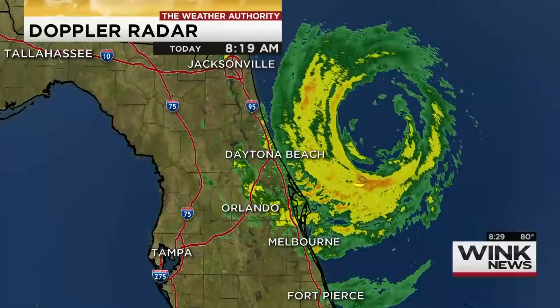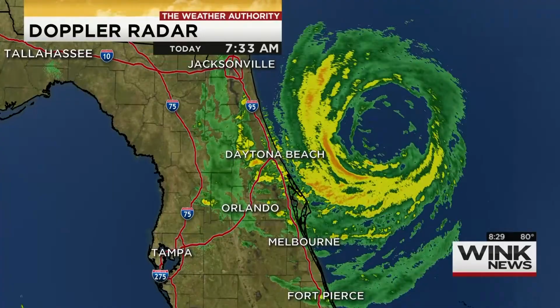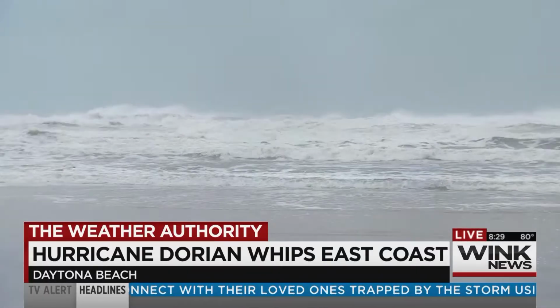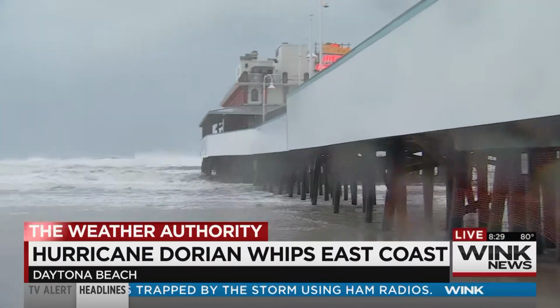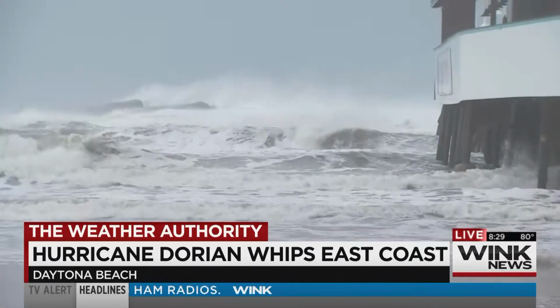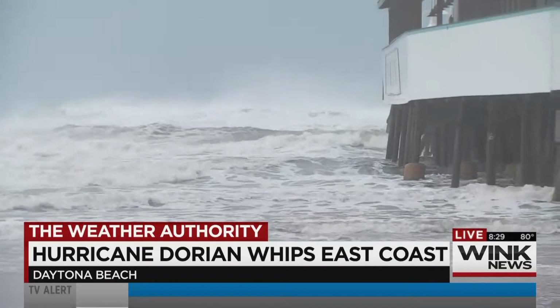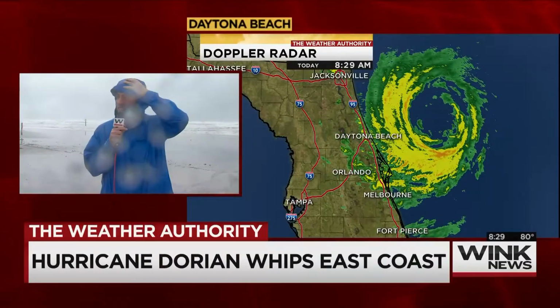Now, with that said, Eric, if we could pan out, the Atlantic, no question, is angry. Look at those waves, and they have actually closed down the pier for very good reason, just in case one of those powerful waves goes higher than normal and potentially tries to hurt the structural integrity of the pier. So far, so good. And that has been the case really across Daytona Beach. Nothing that this area can't handle.